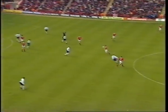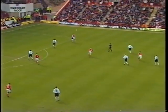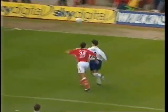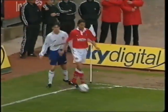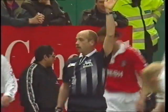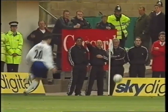Easy for Radebe, but his header didn't get the distance on it he would have liked, and Jones can return it towards Pringle. Oh, well, the referee is right on the spot and has given a free kick against Ian Harte. Certainly it appeared, as on the replay there, that he just shoved Pringle out of the way.